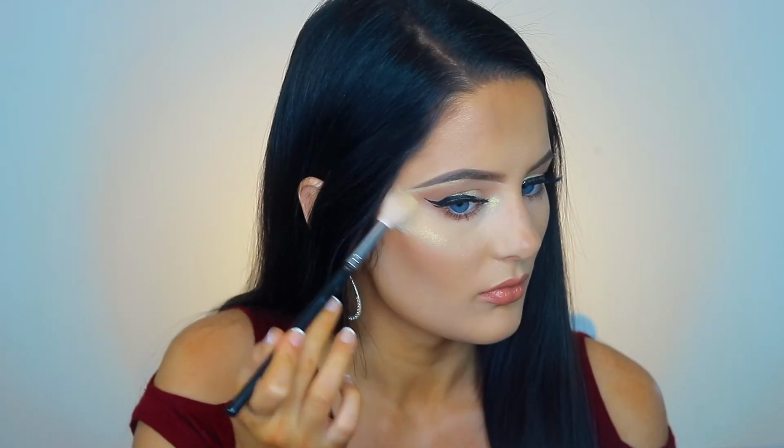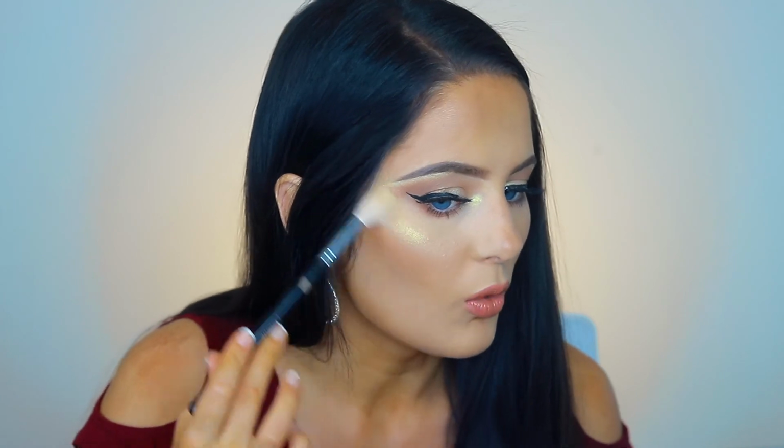Alright, last but not least, for highlight, I'm going to be using the color Moonlight in the, it's my rayeraye palette. So good, you guys. It's the best highlight. It's crazy because it literally looks white. But I'll show you guys what it looks like when I put it on. Isn't that crazy? Like, it literally looks gold. I don't know if you guys can see that in camera, but it has like these gold flakes in it that make it look so unique.